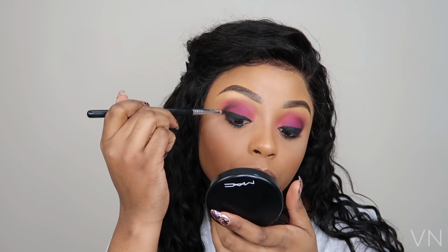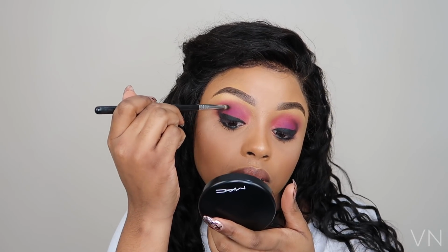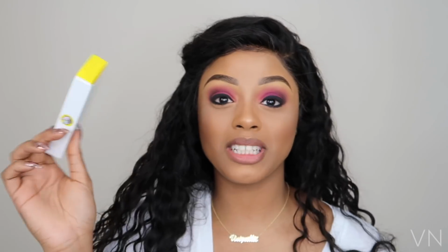And then guys, using a pencil brush, I'm just going to grab some of that gel liner and start doing an outer cut, but I stop just before I get to halfway. Perfect guys. And then I'm just going to blend that out. I'm just gonna pop some lashes on.